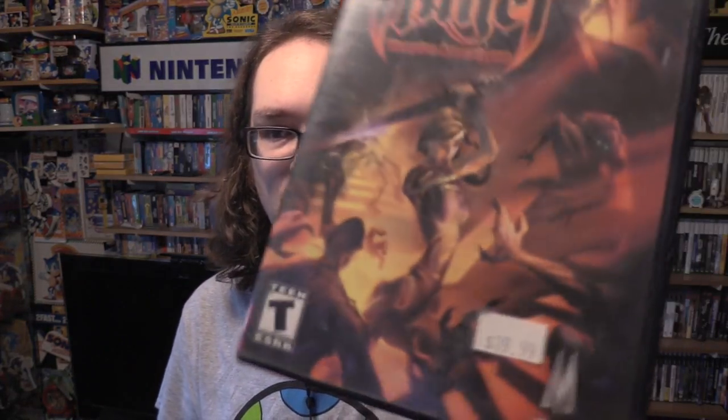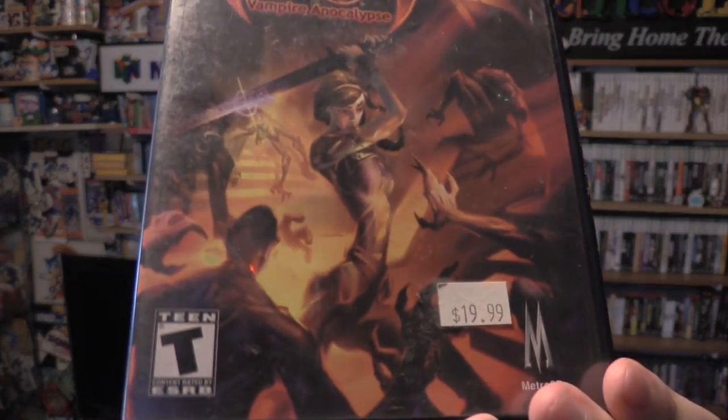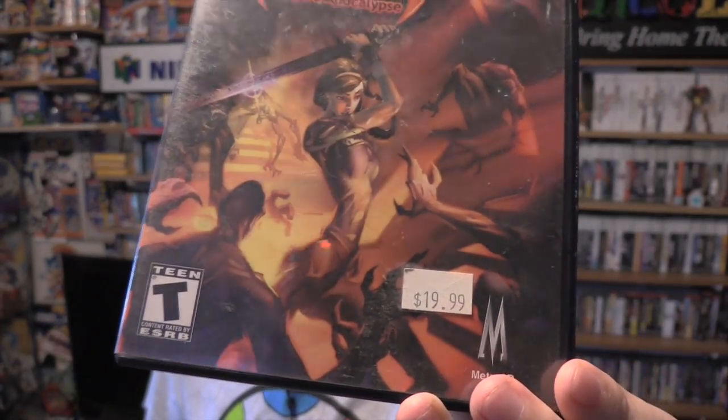I'll take it. Dark Angel Vampire Apocalypse. I had to get this one because it looks like a Diablo kind of knockoff, but look at the proportions of this woman's body. Like, her intestines are so constrained in that art direction there. Figured I'd try it out for a few dollars. And lastly from this vendor was Red Ninja End of Honor. I believe this is an offshoot of the Tenchu series, right? I've actually never played a Tenchu game before and figured, well, I'll try this one as my first entry in that series. Okay, how about we just go on to, well, let's do this one next.